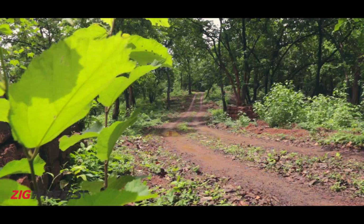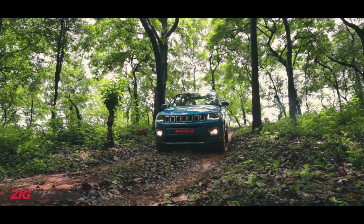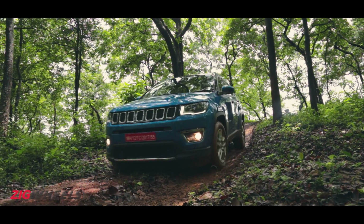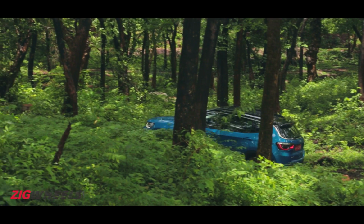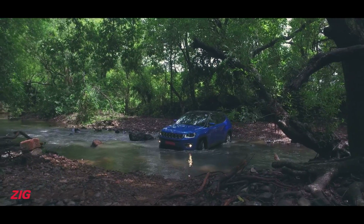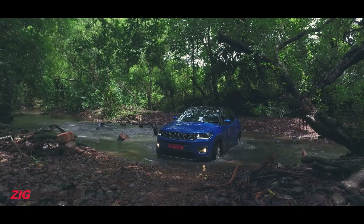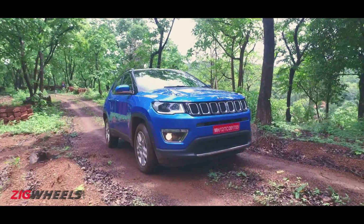The incessant rains on the day of our drive threatened to dampen our spirits, but the Compass seemed totally unfazed. I chose mud from the modes offered by the Select Terrain system since wet soil and muck is what we were to drive on. But first up was the river crossing. And from behind the wheel, the Compass made crossing this stream feel a lot easier than I expected. The bigger challenge though was the climb up this steep incline.